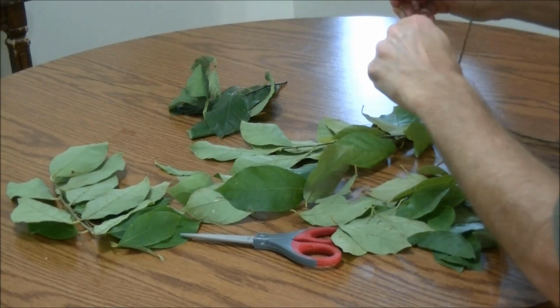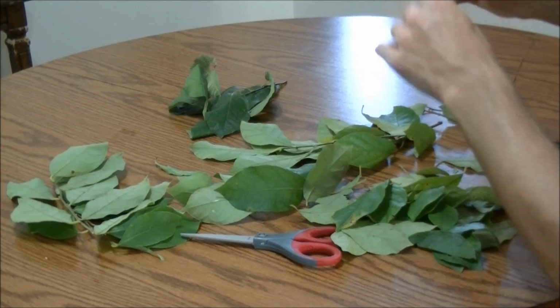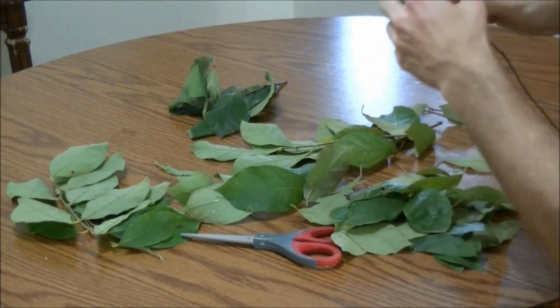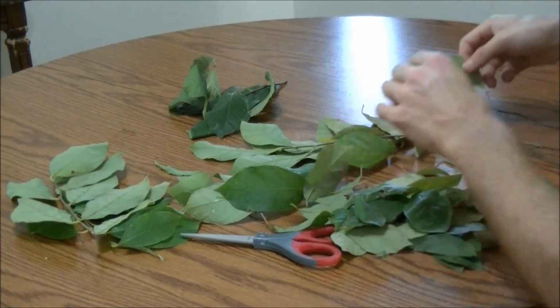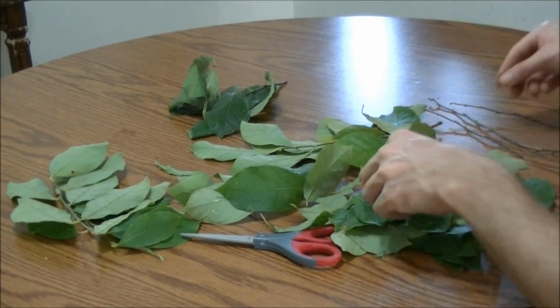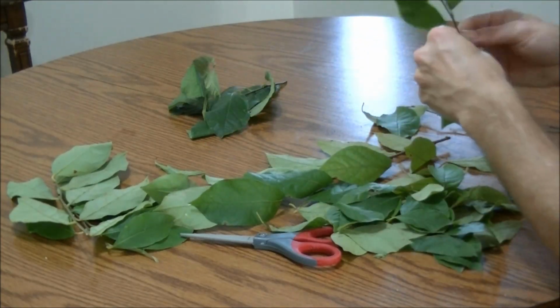Another good example is spicebush, a plant that is often described as a citrus-like flavor, but for me, I get more of a sassafras and allspice sort of flavor from it. So keep in mind that just because someone else says a plant is good doesn't mean that you will like it, and that's okay, because there are plenty of other wonderful plants for you to choose from.